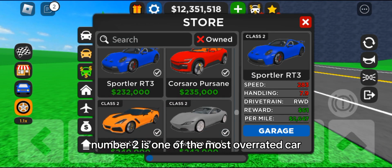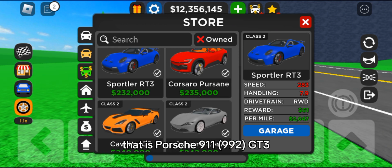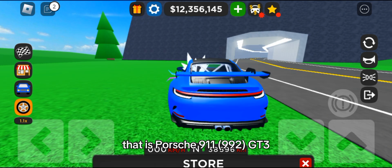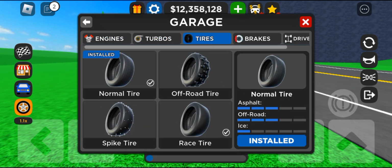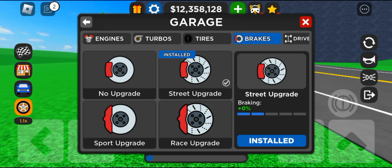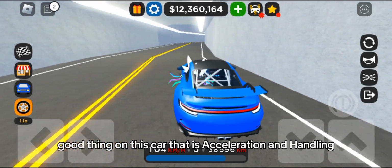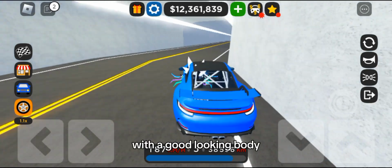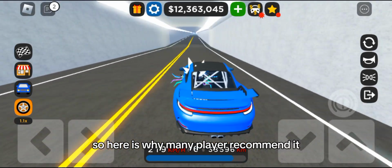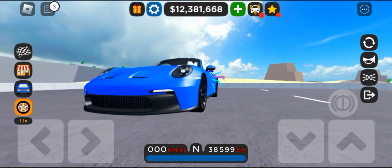It's okay. Number 2 is one of the most overrated cars that many content creators recommend. That is the Porsche 911 992 GT3. Many people like this car, like the ZR1. But this car has less top speed and is cheaper than the ZR1. The good things about this car are the acceleration and handling, which are better, with a good looking body. So here is why many players recommend it. Let's see the acceleration on this car.